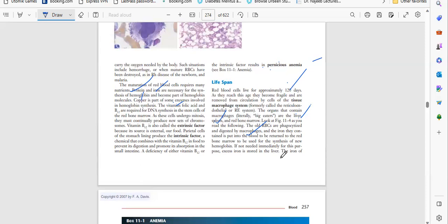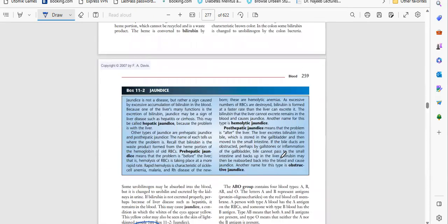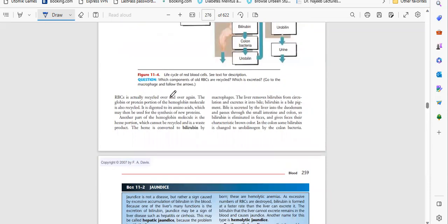If there is an excess amount of iron, it is stored in the liver for future purposes. The iron of RBCs is actually recycled over and over again. The globin, the protein portion of the hemoglobin molecule, is also recycled. It is digested to amino acids, which may be used for synthesis of new proteins. So basically the hemoglobin is also utilized again and again.